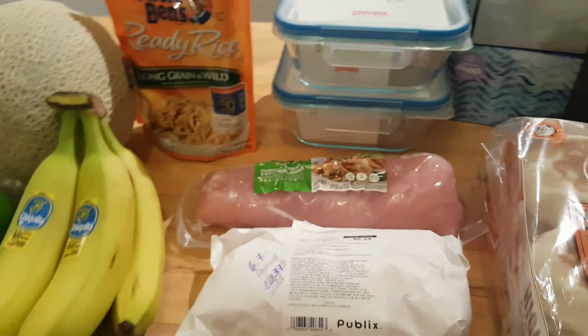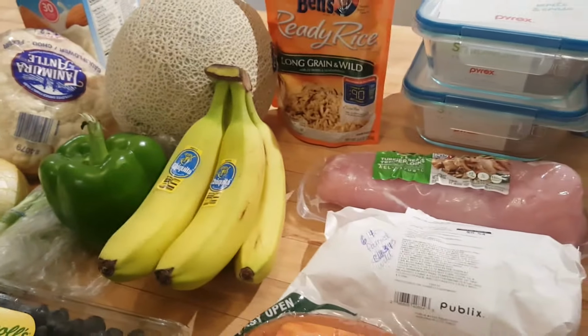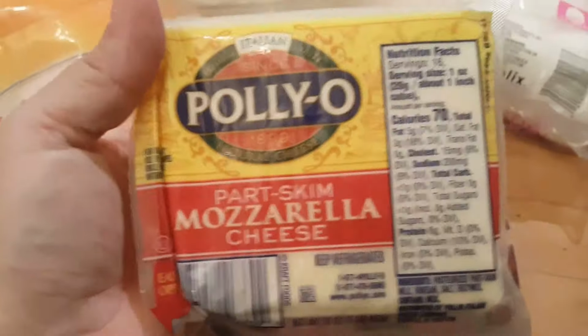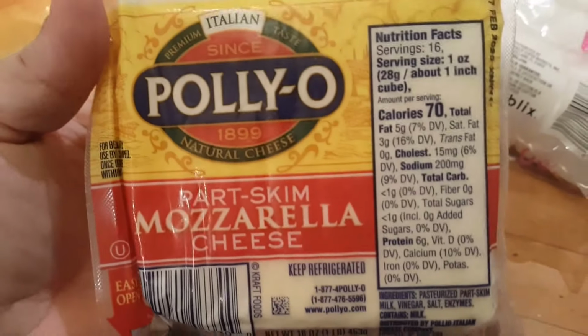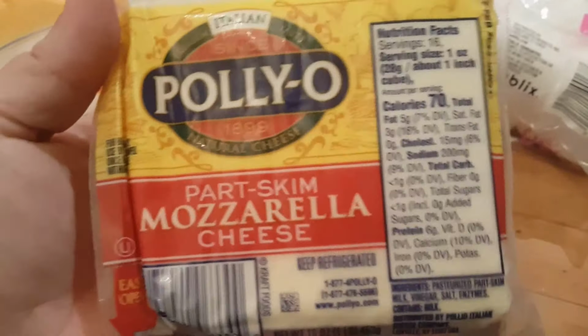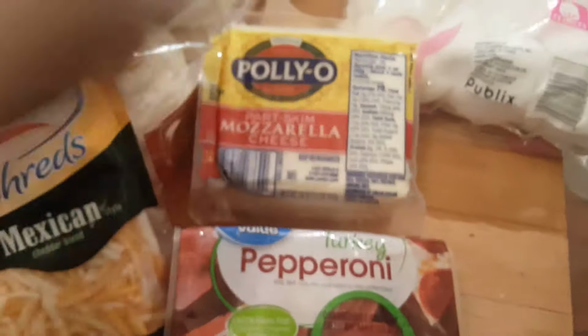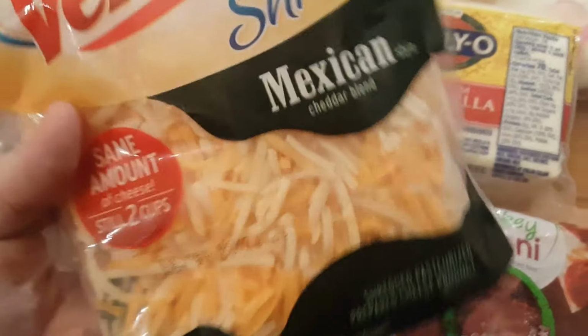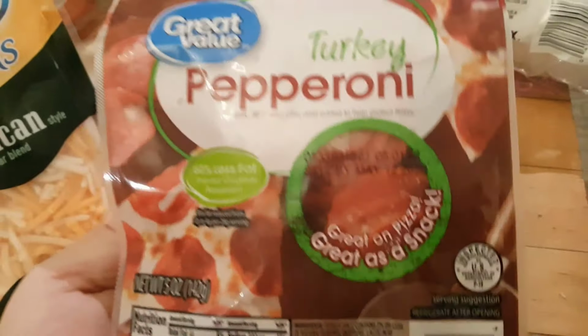And then let me show you real quick what I got at Walmart. This is Polly-O part skim mozzarella. I use this for pizzas, and you can also use it for snacking. This is actually only 2 points for 1 ounce, as opposed to regular hard cheese that is 4 points for 1 ounce. So I picked some of that up for the pizzas. And then I always make sure that I have Velveeta shreds in the fridge. I just love these. These are 2 points for 1/4 cup. And then I got some Great Value turkey pepperoni.